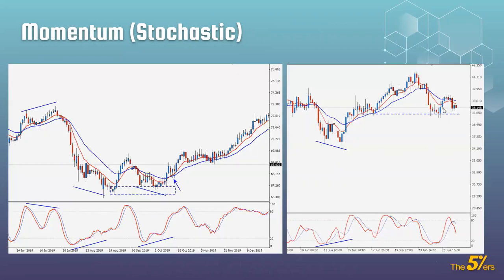The last thing I want to show you here is that, see how the price tested this area of support. And when it went down to this area of support, it went below the 20. Okay, this is oversold. This is showing you a potential reversal to the upside.